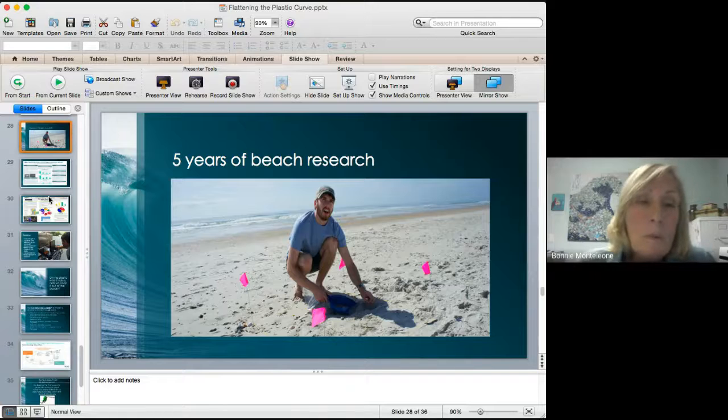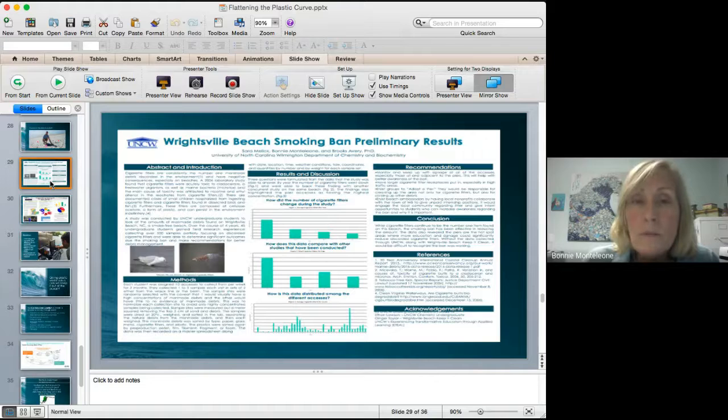I do want to mention a couple more studies, and that is getting students out in the field doing beach surveys. We have 5 years of analysis on Wrightsville Beach, and that led to us meeting with the Board of Aldermen at Wrightsville Beach. We had a smoking ban that went into place in 2012. We had started our research in 2011. Those cigarette filters are still the number one thing we find on Wrightsville Beach. We were able to show them that the ban is working, even though it doesn't look like it. If it wasn't for the students' research projects, we probably would have lost our smoking ban on Wrightsville Beach.